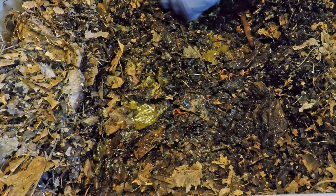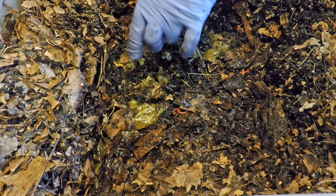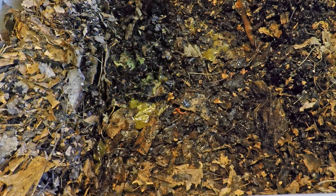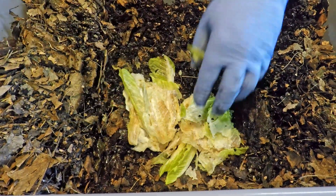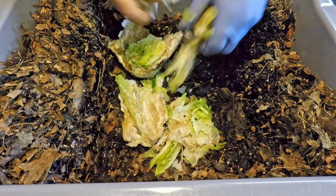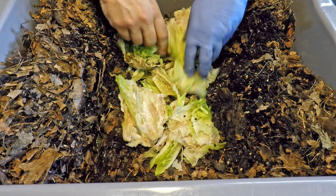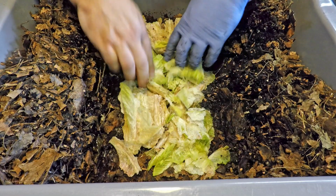But I think it's fair to say that we can certainly add a little bit more food to this bin, kind of keep things moving along. So let's go ahead, and I'm going to be kind of generous on this feeding. I'm going to go ahead and take these romaine hearts. They kind of shatter here as I try to rip at them because they are still frozen. So apologies to the little worms that are right beneath this layer of frozen food.